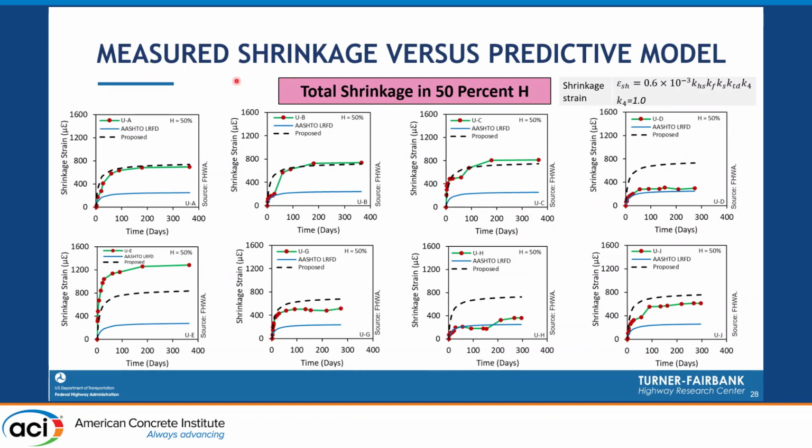Now, let's look at the shrinkage. We followed the AASHTO thought process to estimate the shrinkage. We carried over the correction factors from those previously developed for creep, and we also looked at whatever is written in AASHTO for conventional concrete. So again, for shrinkage, similar conclusions. The current version of the AASHTO model is not able to accurately estimate the shrinkage.